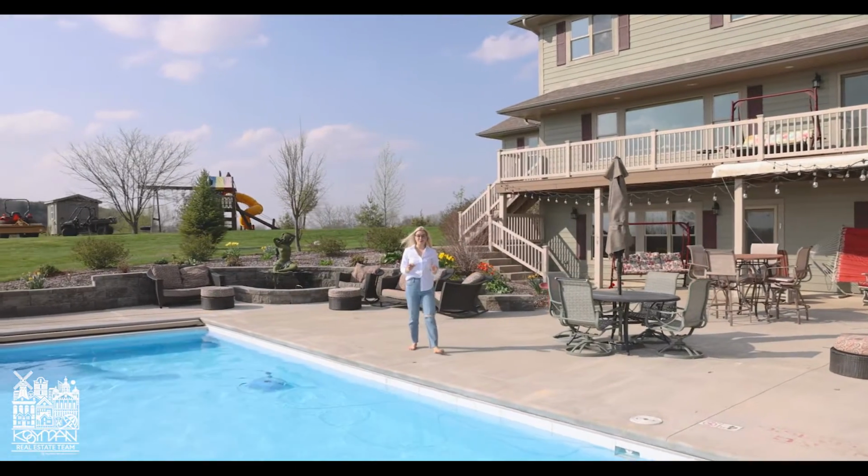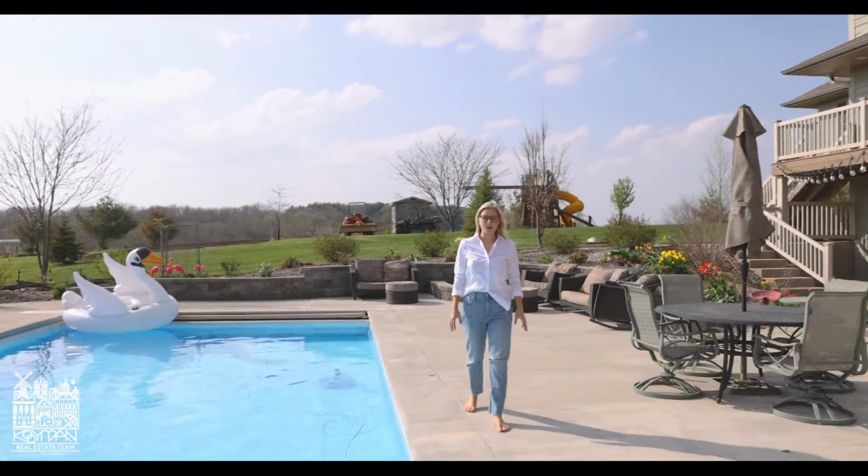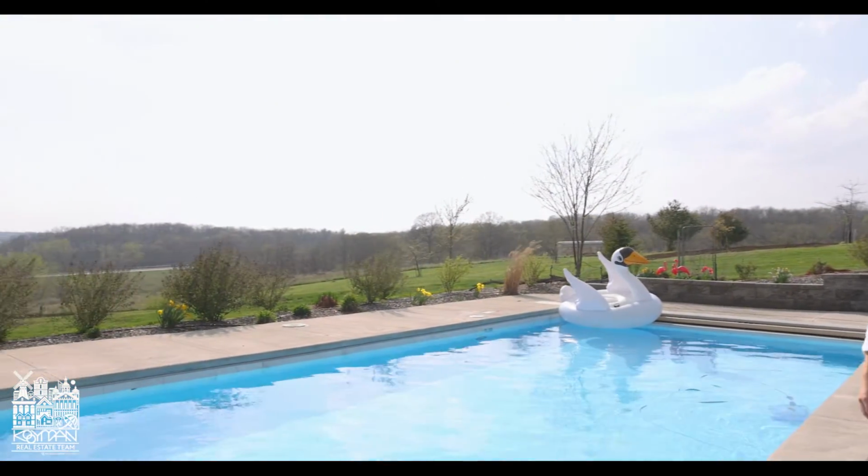The backyard is your very own outdoor paradise, complete with breathtaking views overlooking Lake Red Rock.